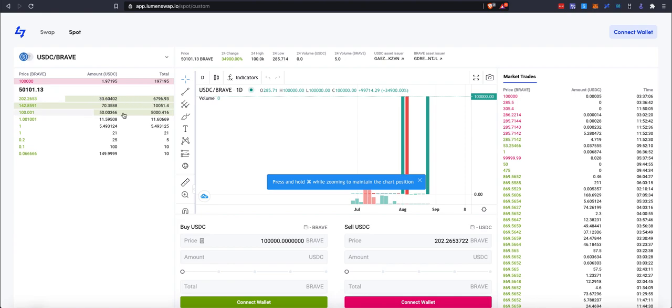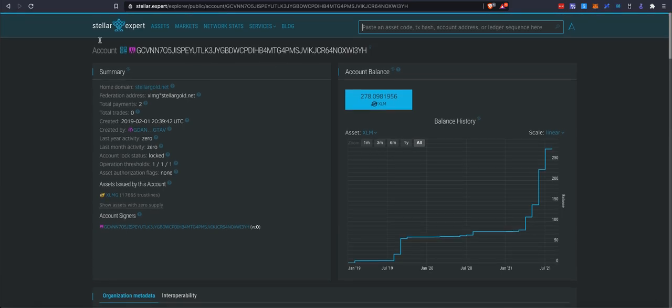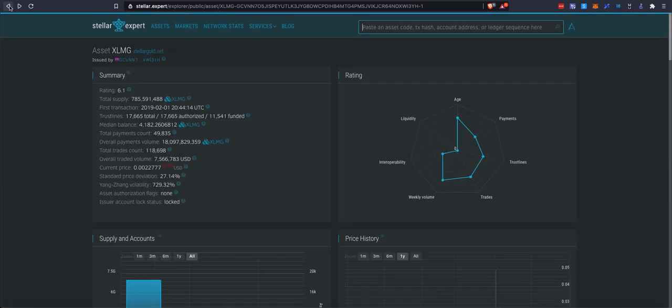This is looking okay at the moment, but sometimes it can show a false number, so just don't get hoodwinked when you're about to trade, because you need to make sure the amount, the totals and the prices are all equating. Double check that as well. If you want to double check, you can come across to the actual Stellar Expert again, have a look at the price, and mirror that price against the price that you're getting.